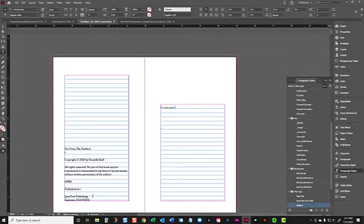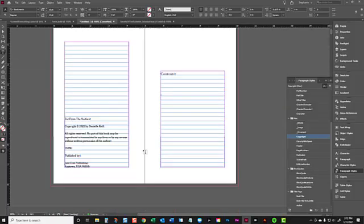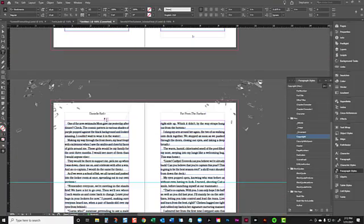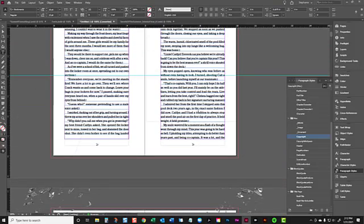Let's see what happened on the copyright page. Well, it automatically filled in our book title and it automatically filled in our author name. So what do you think happened on those headers? It did the same thing. It automatically put in our author name and it automatically put in our book title. So InDesign has a ton of little time-saving tips that will help you. You just have to know how to use them.